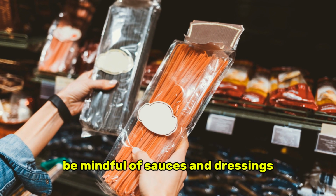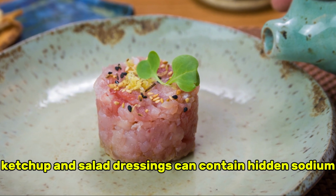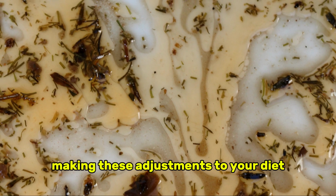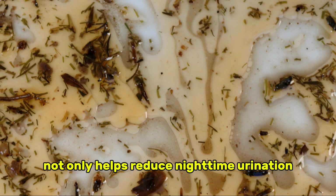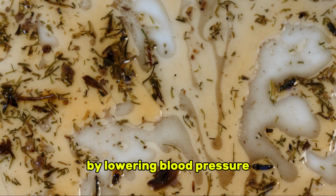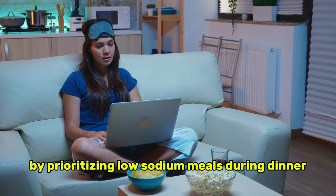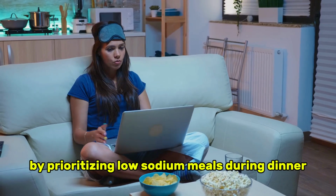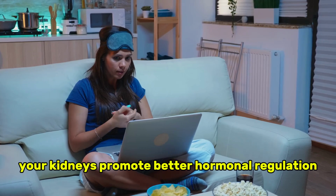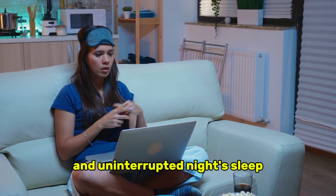Be mindful of sauces and dressings. Soy sauce, ketchup, and salad dressings can contain hidden sodium. Use them sparingly or opt for homemade versions. Making these adjustments to your diet not only helps reduce nighttime urination, but also benefits your overall health by lowering blood pressure, reducing bloating, and minimizing the risk of heart disease. By prioritizing low-sodium meals during dinner, you can ease the burden on your kidneys, promote better hormonal regulation, and set the stage for a more restful and uninterrupted night's sleep.